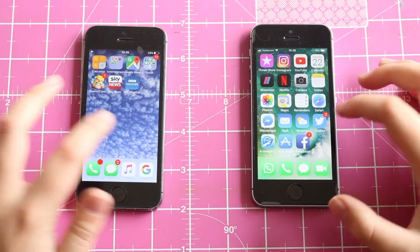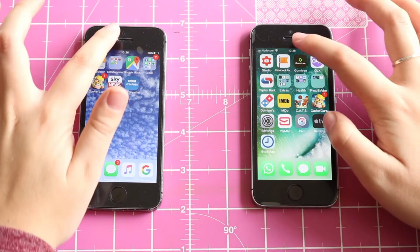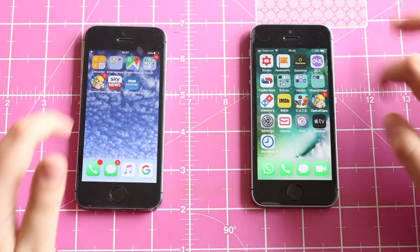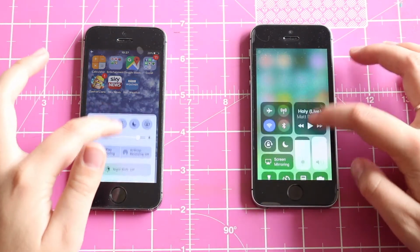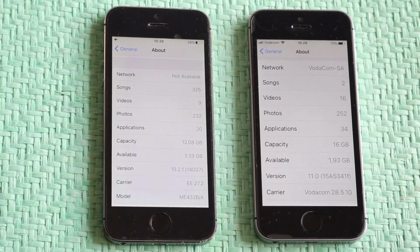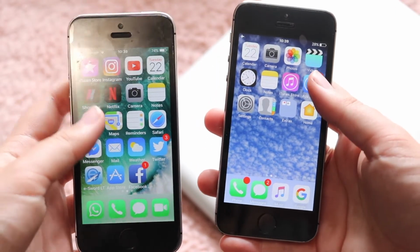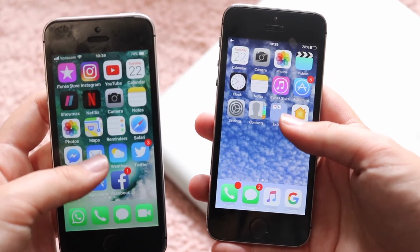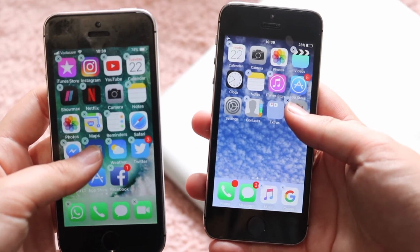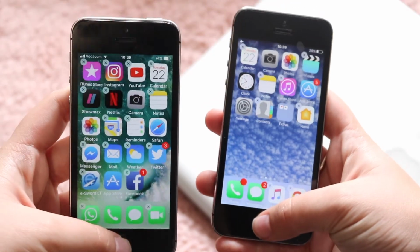The iPhone SE has 2 GB RAM, whereas the iPhone 5S has 1 GB of RAM, and as for the chips, the iPhone SE has an A9 chip with an M9 coprocessor, and the iPhone 5S has an A7 chip with an M7 coprocessor. Sadly, not one of these phones has 3D Touch, but on iOS 11, if you swipe up to the control center, you will see that there is an option just to long press, and that will act as a 3D Touch.